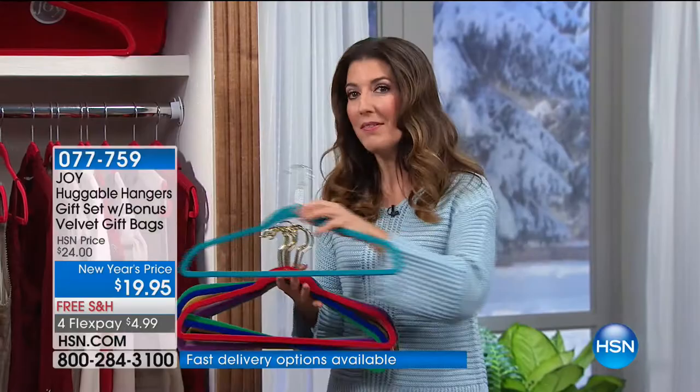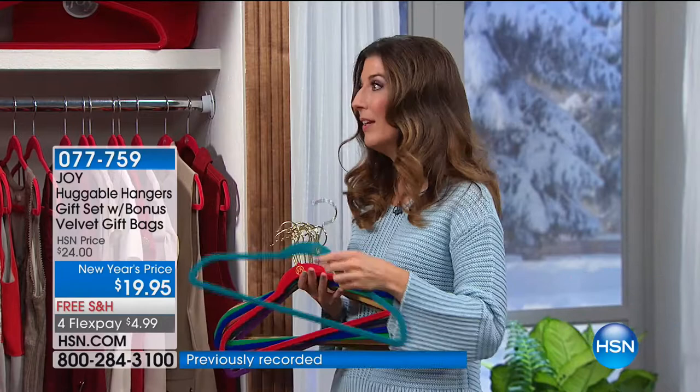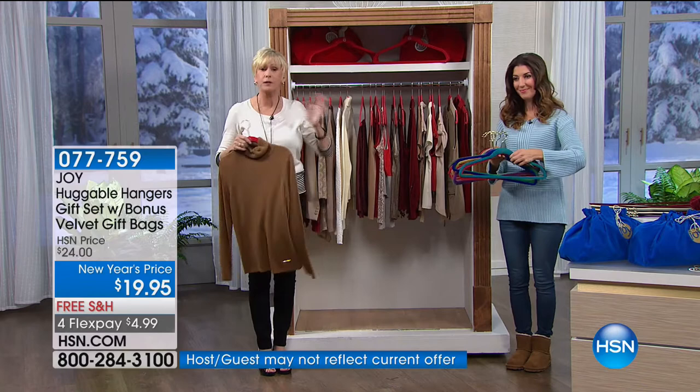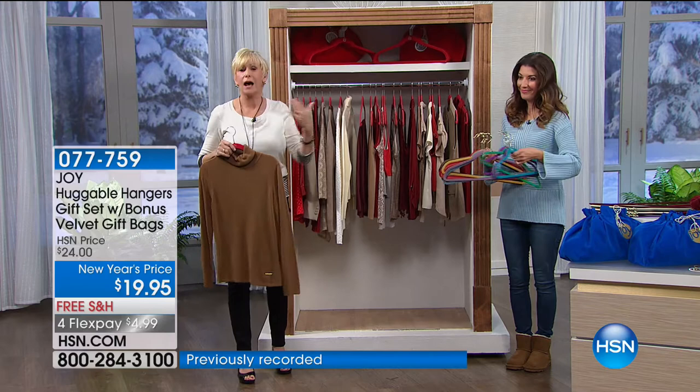I've switched over my entire family to huggable hangers. Thanks to you. Well, thanks to Joy. But absolutely, it's true. When I first started working for Joy, she sent me a box and said, okay, try these. And I did my closet. My husband literally walked in and said, well, do you have any of those for me? So yes, he has the gray and I have the black.